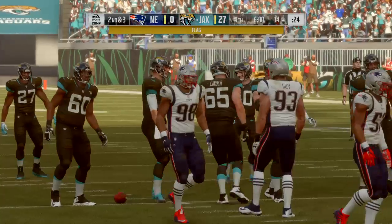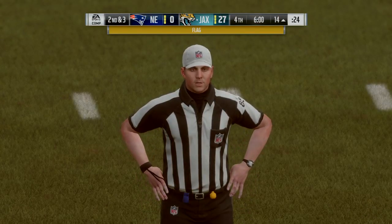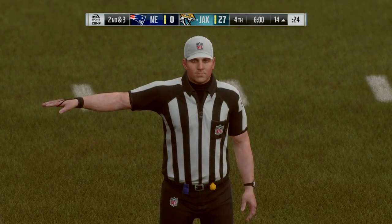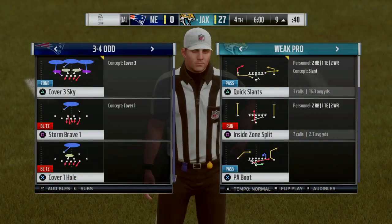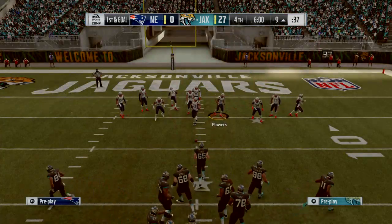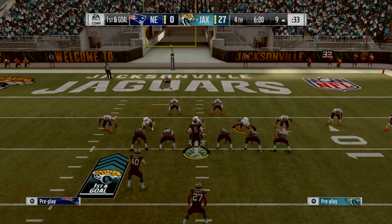Now flags will come in. I think this one's going to be on the defense for jumping. Neutral zone infraction, defense. So they don't even need to run a second down play. Give them the first. And typically when we see this jumping, isn't it usually third down, fourth down? They got them on second down. I think that's a lack of discipline.